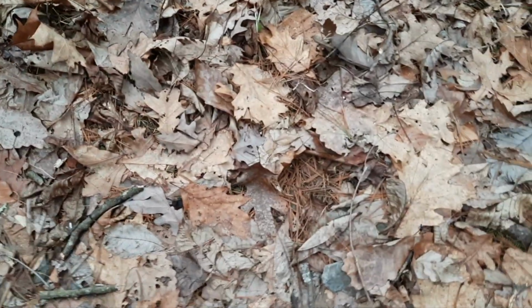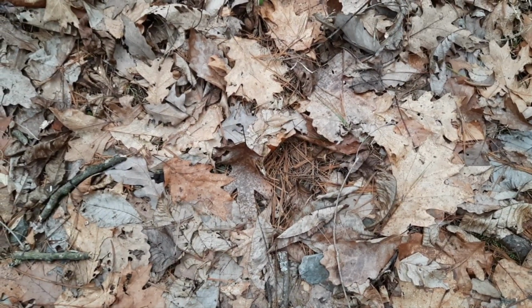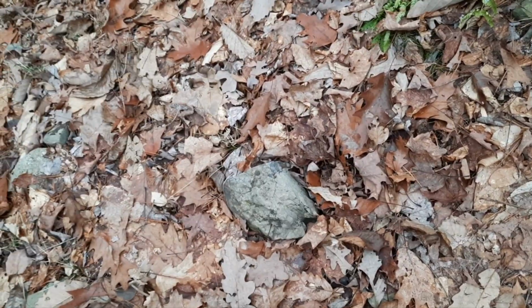If you want to learn how to track, if you can see just the difference, look at that. See how the leaves are buckled up? You can just see something just printed itself right there. Little tiny things that'll tell you something. Probably a chipmunk. You can see something was there.